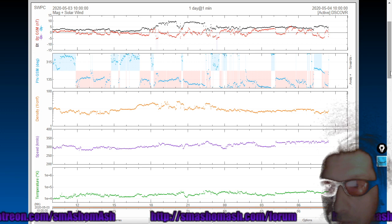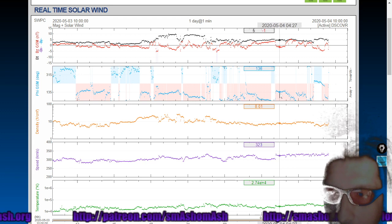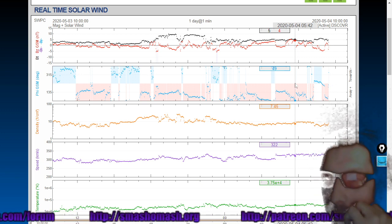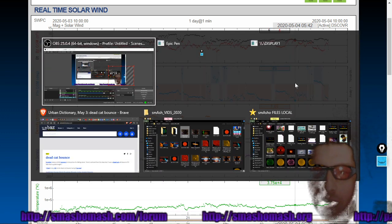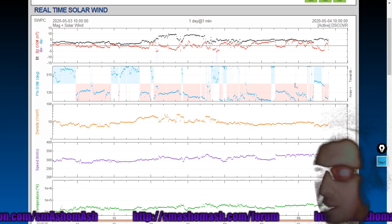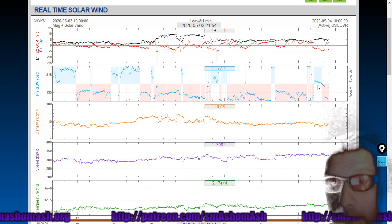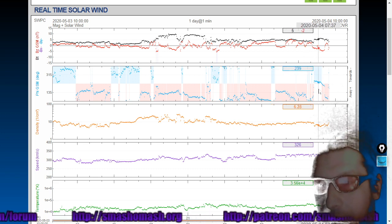And here's the real-time solar wind. And we have a shifty phi angle. You can see it's kind of all over the place over the past 24 hours. We'll see if we have a wobbly ionosphere also in a minute. Looks like some coronal hole magnetic connections here perhaps. We don't see any coronal mass ejections, so plasma's not to blame for these oddities.